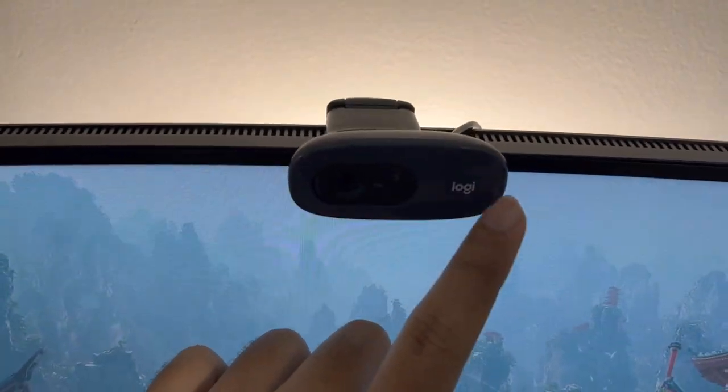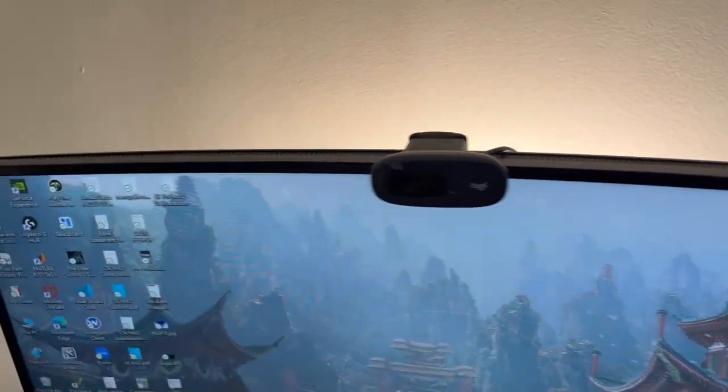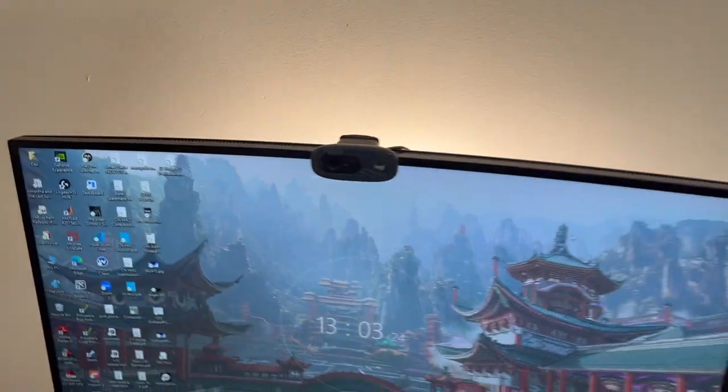So I have a Logitech webcam up front. This is a 720p webcam. You see me using this in some of my videos. It's not the best quality, but it does get the job done, and I think it looks pretty decent.